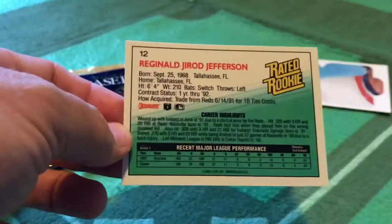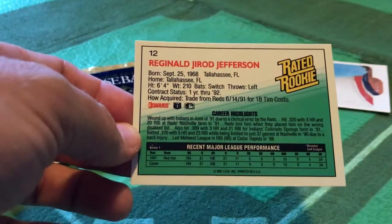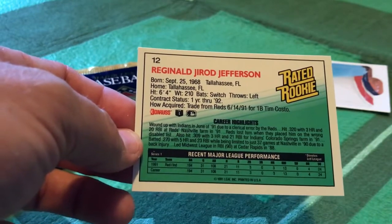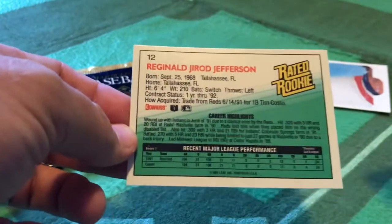Now, the backs of the rated rookie cards were extremely basic, as you can see. You had the recent Major League performance, so that's another Donruss highlight that hung around there, as they only look back at the previous 5 years of Major League experience. Some career highlights, personal information, that's it.